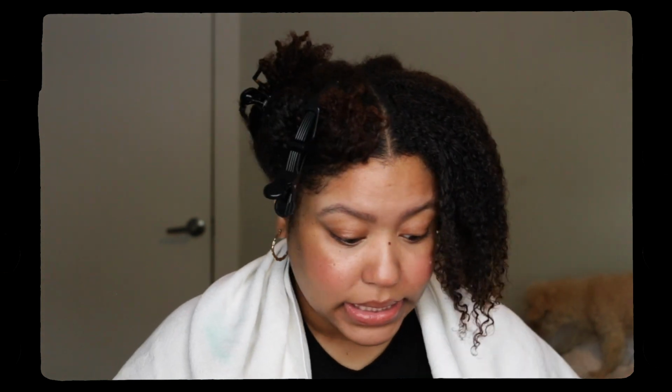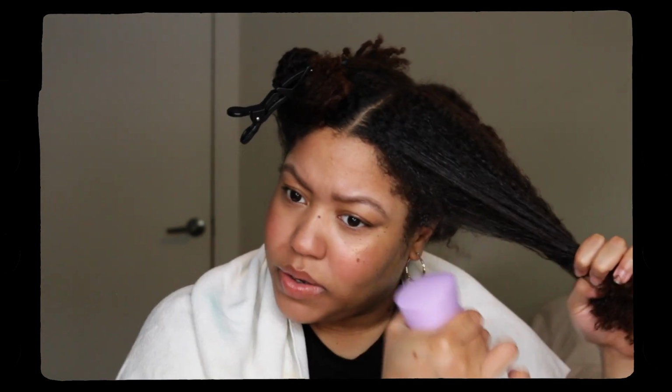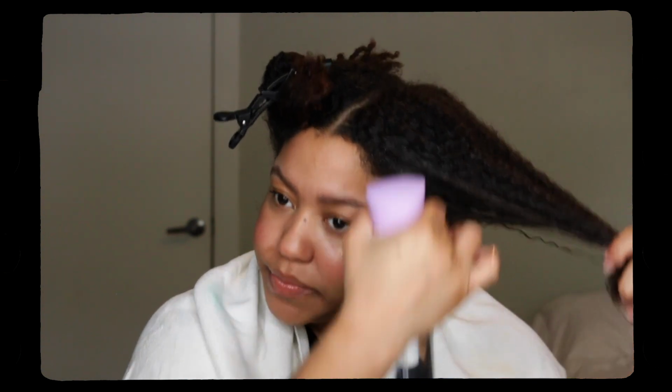Next thing I do, I'm going to take some olive oil, put that in it. Make sure I get those ends, because when you're detangling, the ends can be really hard to comb out. But this front section seems like it's not so bad today. Go in with some more water.